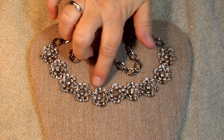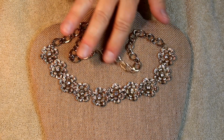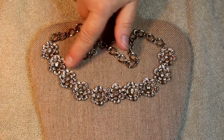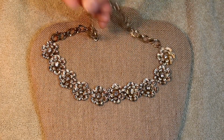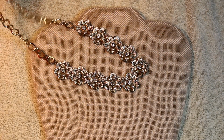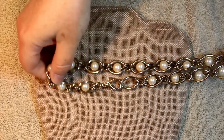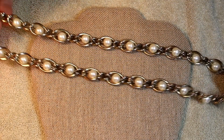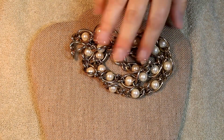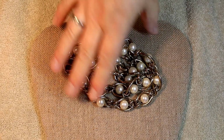We had quite a selection in the gold tone. This is a beautiful lighter weight articulated floral design with the rhinestones in the middle. Has a nice flow to it. This is a little bit longer piece with the faux pearl, heavy chain. This is a very, very heavy piece.